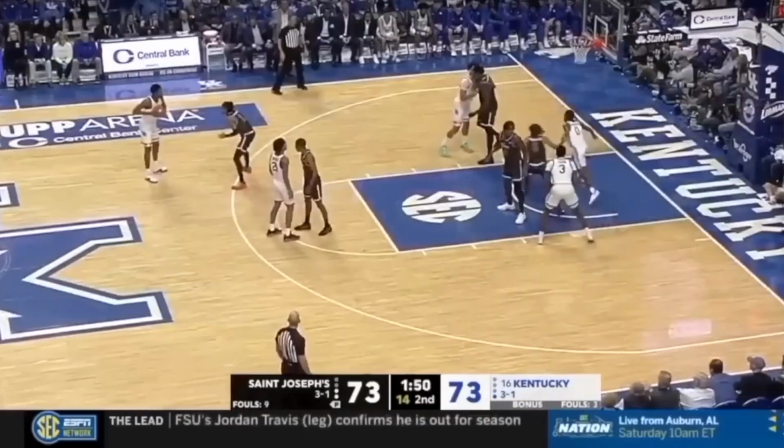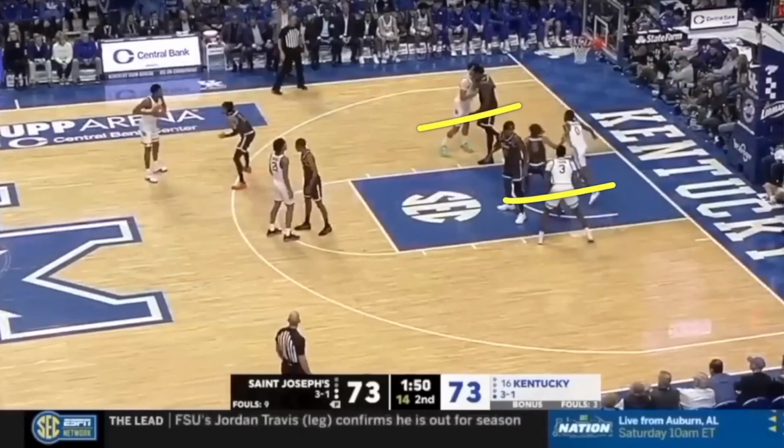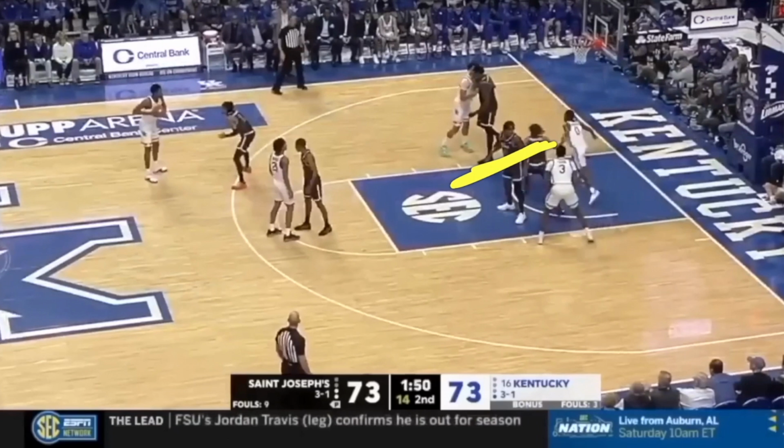Now, can you imagine this? Right here, let's just say the same play that they're running right here. Staggered screen along the baseline. Rob Dillingham is a killer three-point shooter. If they were to run a staggered screen along the baseline, Anthony Edwards is here. They could even stagger this on this side. So there's a player screening on this side of the post and another player screening here. Rob Dillingham pops out to this wing.